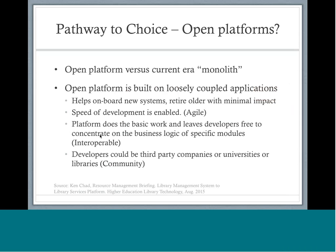Paraphrasing some content that I borrowed from Ken Chad, who's a consultant in the UK, and Ken has written about open platforms versus the monolithic systems. An open platform is designed to be based on loosely coupled applications, which should help you onboard new systems and retire older systems with far less impact than the current generation of ILS system does, where part of it is to make it such a large job that you don't switch systems because it's a huge event.